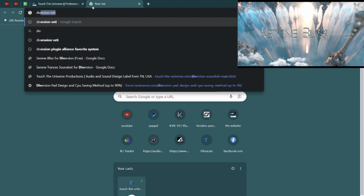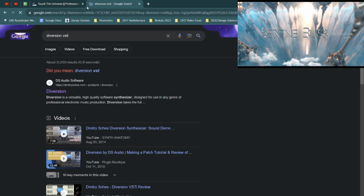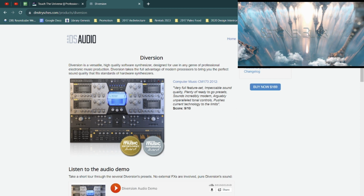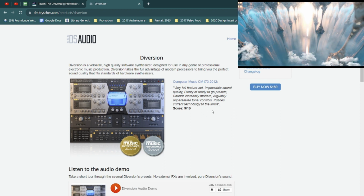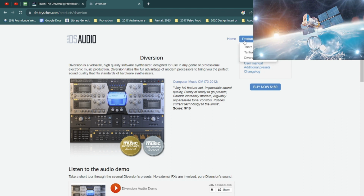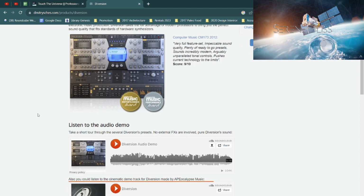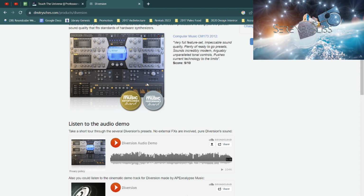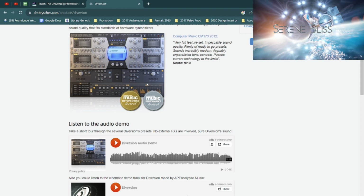And again, this is for the Diversion VSTi. This is a very high quality synthesizer. The sound quality, the filters, the oscillators are just absolutely pristine, immaculate, wonderful. And this came out as a really big hit sensation. And actually, this is the synth that I created my first sound set for.